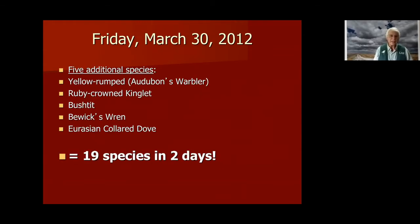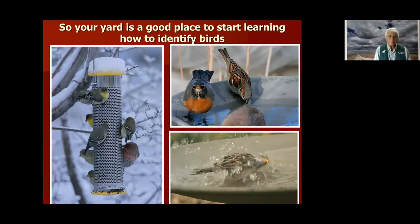And then the next day, there were 5 additional species. So in just 2 days, we've seen 19 species in our yard without even really trying to look for different birds. So I always say, your yard is a good place to start learning how to identify birds.